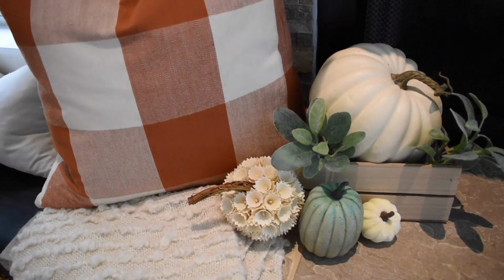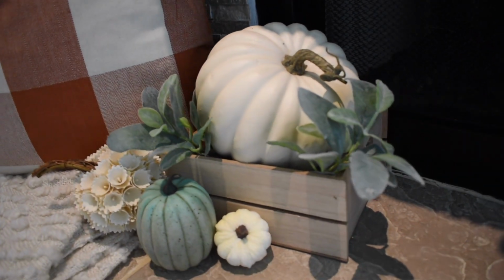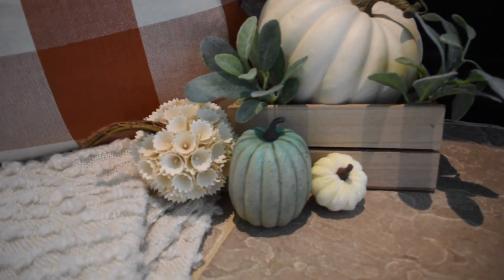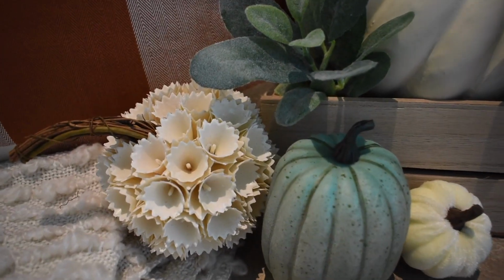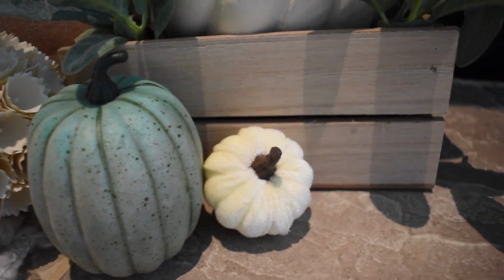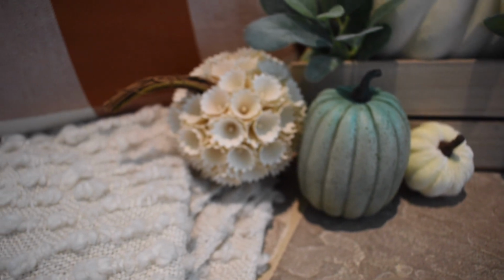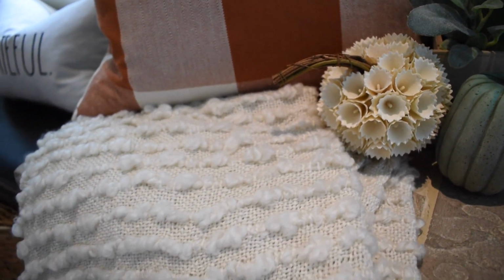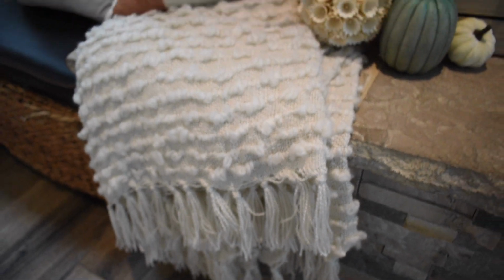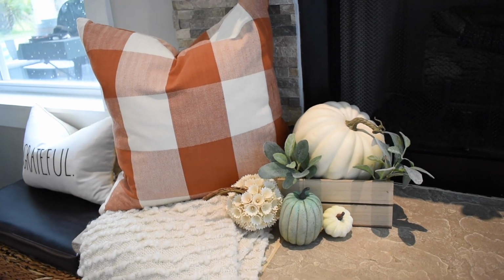On the left side of the hearth here, I just have a burnt orange and white buffalo check pillow with a cream blanket. And then I have this little bin right here, the little box that came from the Target Dollar Spot this year, and I just put some pumpkins around it and a big white pumpkin inside with some lamb's ear greenery in there. And I just love the texture and the cozy look and the feeling of that blanket there.